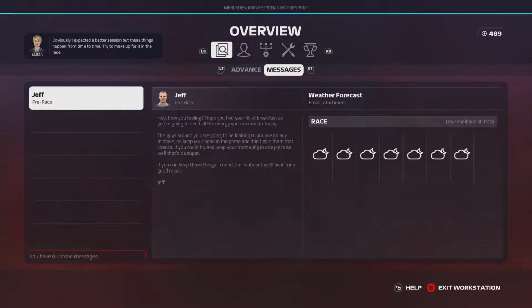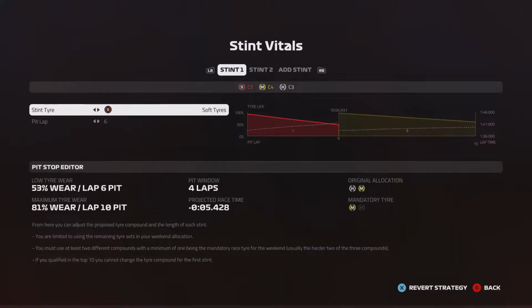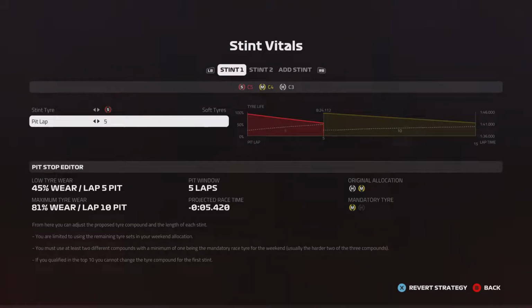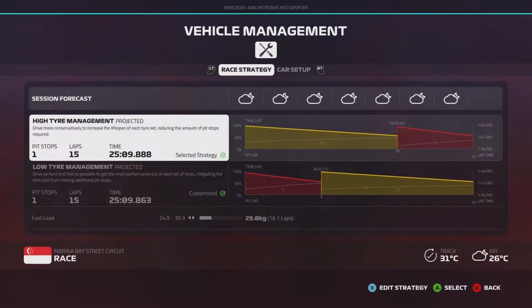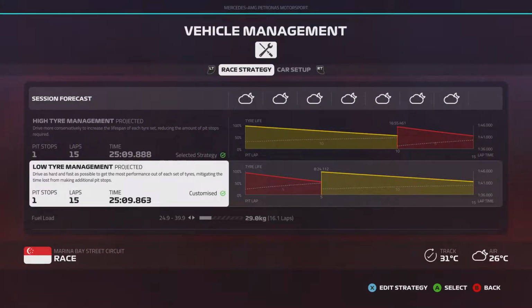Alright, so we're on the grid then to start the Singapore Grand Prix. And as you can see, I'm just currently going ahead and making some changes to the strategy. I'm just trying to see what's the fastest option. I think that if I did this strategy, then I would finish the race a tiny bit faster. I think I'll stick to that as my phone buzzes off there. That's very professional. But we're starting from P4 on the grid.